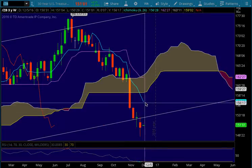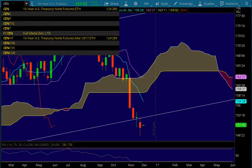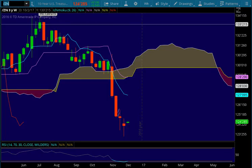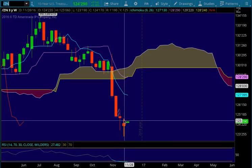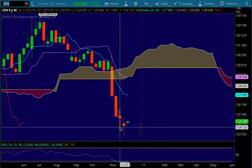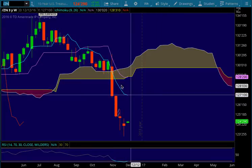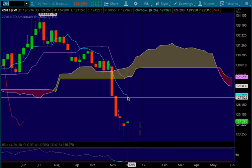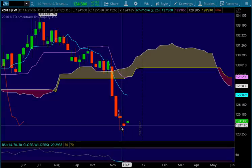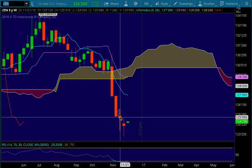If we do get a move to the upside, we're going to have resistance at the Tenkan-sen above at 156.28. Let's look at ZN. ZN also made a potential long-legged doji, potential bottoming candle again, suggesting potential for a trend change to the upside after being in oversold territory on the RSI as well. We noticed that the Tenkan-sen and the Kijun-sen are flattening out. The Kijun-sen looking quite flat at this point. So if we do get a move to the upside, which looks likely at this point, look for resistance up here at 127.095. We actually have a gap fill potential here, and that gap would be closed at 125.080.